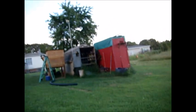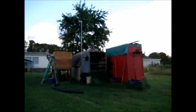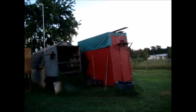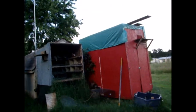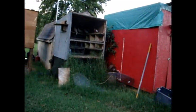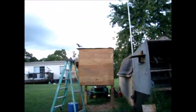But no, so I'm finally getting to the point where I'm going to be ready to clean it, though. And I've been keeping it dry, though, so it's not a big deal. Before, it was not good because it was getting water in there, but that tarp's been keeping the water off. So it's not a big deal. It's just a pain to look at.